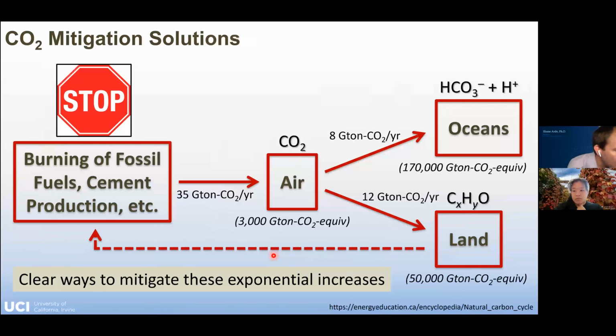So looking at my time here, I'm doing well. What I'm going to do now is transition to the second part of the talk, which is significantly shorter, but I'd say it's an equally important aspect that we're working on in my group, related to mitigating CO2. So I've described to you our efforts in what we think is a scalable solution for using renewable sunlight to directly generate hydrogen from water in a clean manner. That's one way to mitigate these exponential increases.